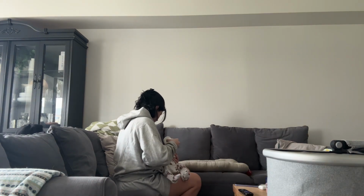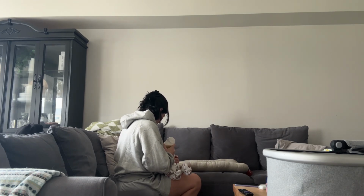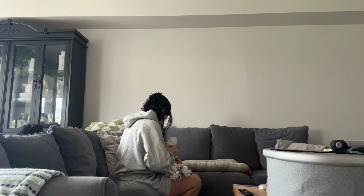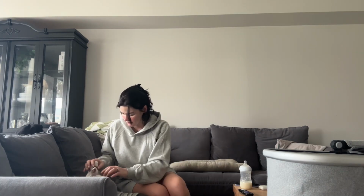depending on the day. I chose to do pumping full time, so in the mornings I do one pumping session, and then once I get up from my nap, I do my second one. As you'll see here, I'm feeding the newborn while I'm pumping, which actually helps stimulate my milk production.